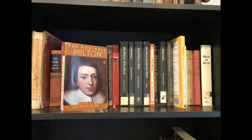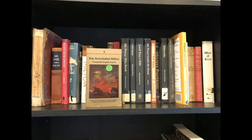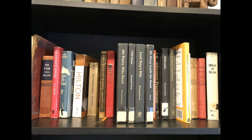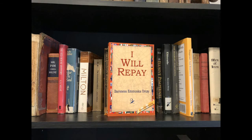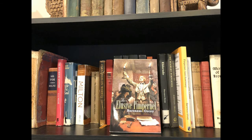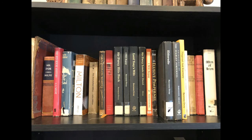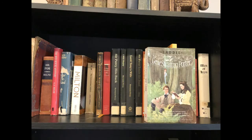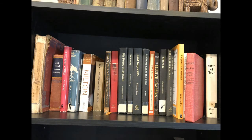Then I have my very favorite poet, Milton. I have both the portable Milton and the annotated Milton, Parnassus on Wheels, Lolita, and then a lot of Scarlet Pimpernel books. Sir Percy Hits Back, I Will Repay, Lord Tony's Wife, Sir Percy Leads the Band, another copy of I Will Repay, The Elusive Pimpernel, El Dorado, and The Adventures of the Scarlet Pimpernel and Rosemary. Then a few books by Gene Stratton-Porter: Laddie, At the Foot of the Rainbow, and Freckles.